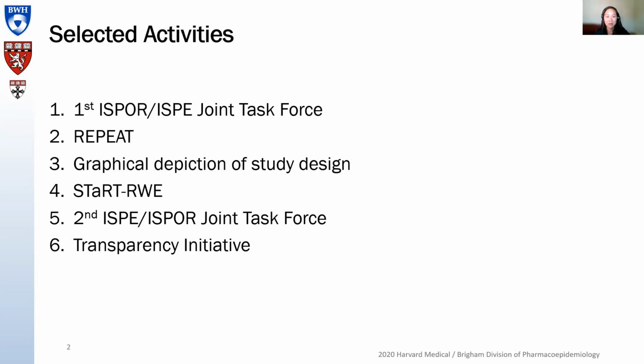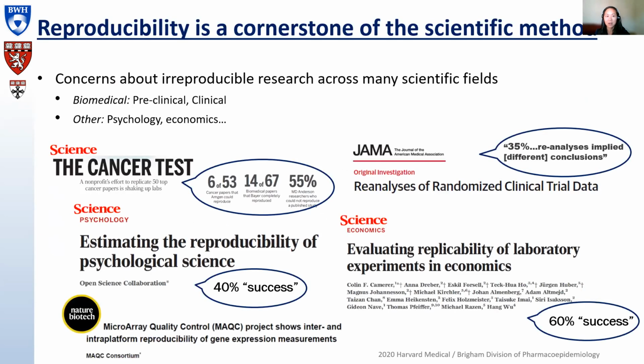But before diving into those, I want to briefly touch on why this is important for the field. So obviously, reproducibility is a very important core scientific principle, but there have been concerns about lack of reproducible research across many scientific fields, including cancer biology, psychology, economics, bioinformatics, as well as clinical trials. And recently, there have been several large-scale efforts to evaluate the replicability of studies in these disciplines, with results suggesting that there's room for improvement. And our own field is not exempt from this, so I'll be talking in a few minutes about efforts to improve reproducibility for real-world data analyses.